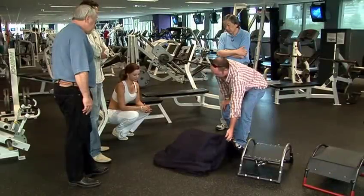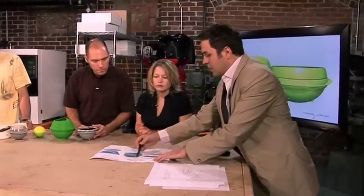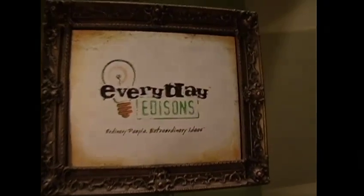Next time on Everyday Edisons, Jen sees her finished prototype, John sees his blooming rim realized, Brad and Melinda's spill-proof bowl redesign is unveiled, and Chuck's shredder dog learns new tricks on Everyday Edisons.